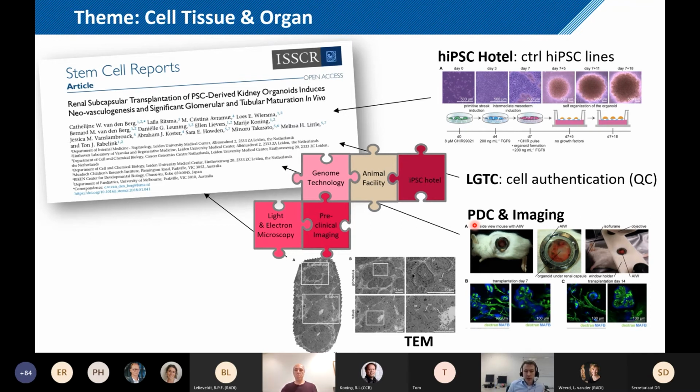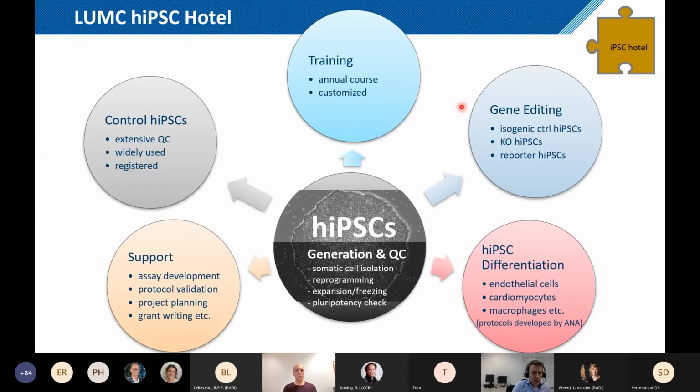But you also see in a study like this that a lot of different facilities support research questions like this. So now I wanted to jump into a bit more detail about the IPS Hotel.